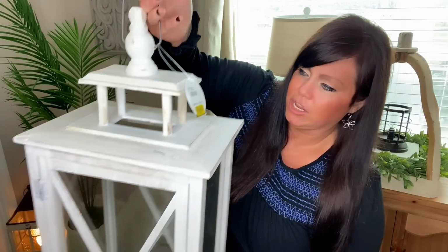I got this huge white lantern. I can't wait to decorate. I'm thinking of putting a fall wreath in here and doing something fun. So stay tuned for that.